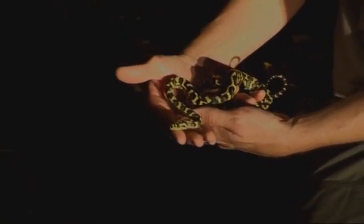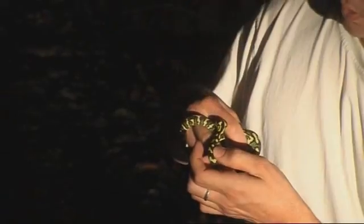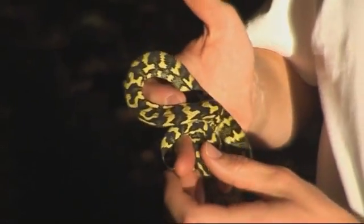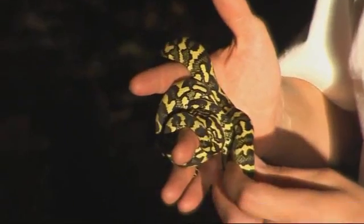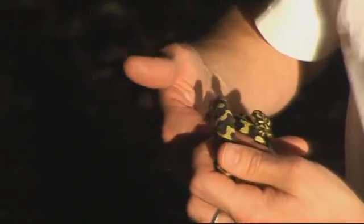This has beautifully contrasting patterns. It's got very clean yellow markings. Now that is a characteristic that is highly prized by reptile keepers. You can see that the yellow is very clean and it doesn't have a lot of black tipping in the scales. There's not a lot of muddying with melanin, which is the dark pigment. So this is actually quite a nice specimen. If this was in a captive collection, it would probably be a highly prized animal.